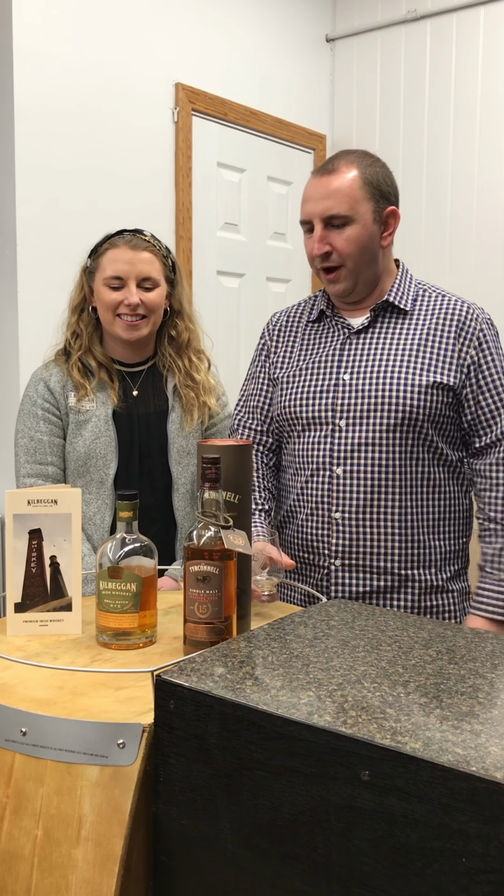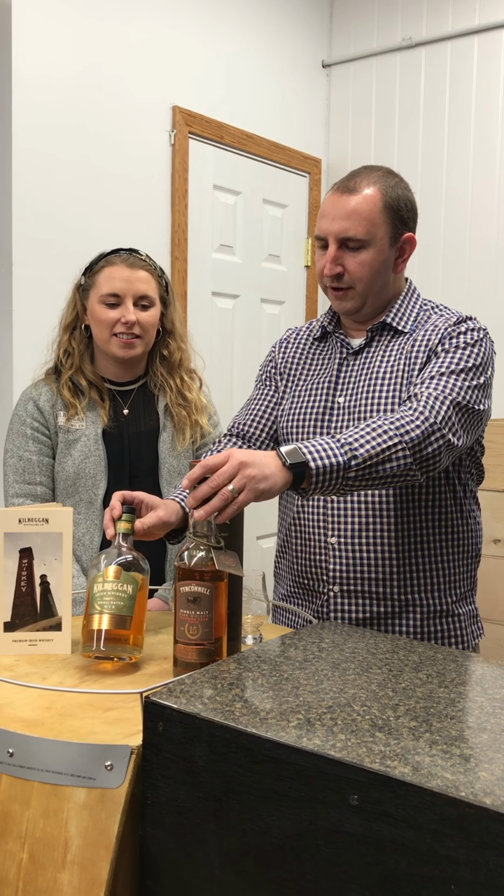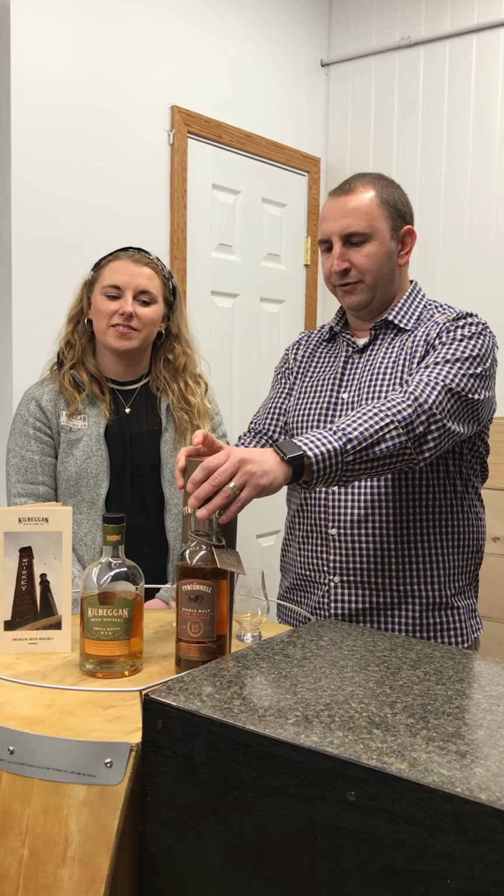We are here on St. Patrick's Day weekend celebrating with a little Irish whiskey, and a little bit different style Irish whiskey than you're maybe used to with the big brands that are out there. So I'm going to let Sinead talk us through these two whiskeys. We have a Kilbeggan Irish Small Batch Rye and a Tyrconnell single malt 15-year that is finished in Madeira barrels.